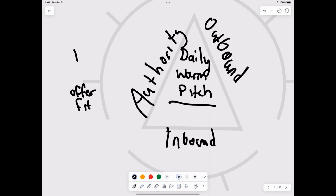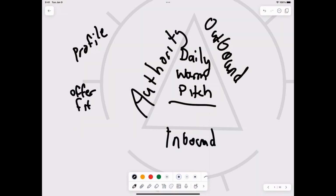When someone then comes to your profile, which is the other project that we need to work on in our funnel, do they understand your offer instantly? Do they get your offer? Does it make sense for them? When someone lands on your profile, are they able to understand exactly what your offer is about, what it does? Who is it for? How they're going to work with you? What they can expect when they work with you? Really, really important. So the first 2 parts of the funnel go together. You've got to have the right offer fit, and you've got to have the profile.